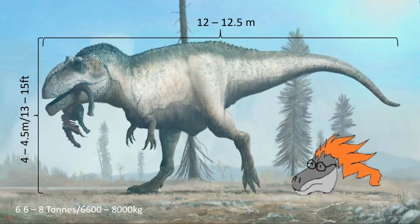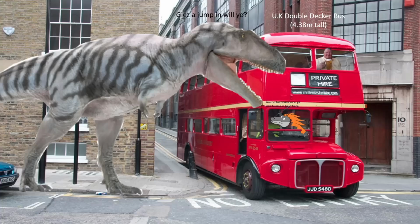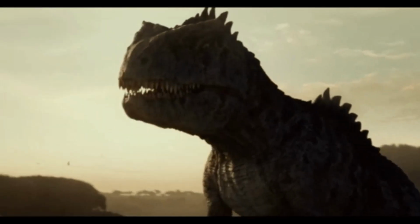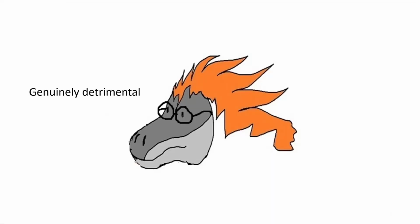These were absolutely massive animals. Bigger than the modern African bush elephant and slightly taller than a British double-decker bus. The Giga in the Jurassic World franchise is extremely horrendous, as it portrays almost none of the real dinosaur's characteristics. It has these ugly scales and incorrect posture, but by far the worst offender is the jaw. They removed the Giganotosaurus's Giga-Chad jaw, and let me explain why omitting this is absolutely detrimental to this dinosaur.